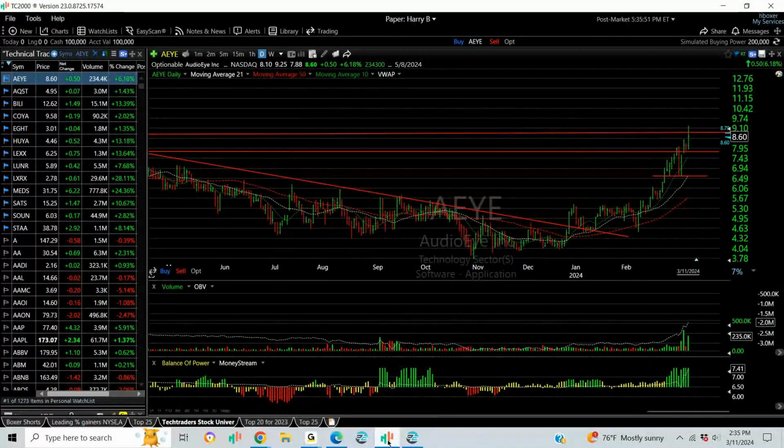It's Monday, March the 11th. These are the charts of the day. Market had an interesting sideways consolidation day ahead of the CPI tomorrow. So that's basically what happened. And it wasn't a great trading day. There weren't a lot of stocks trending. I do want to show you some stocks that look better today.